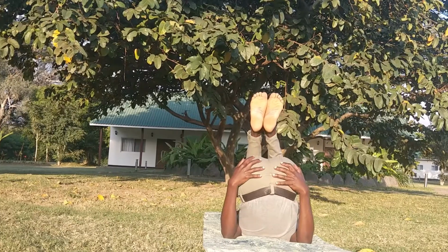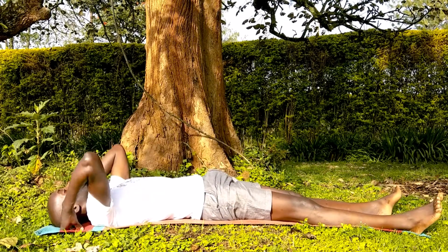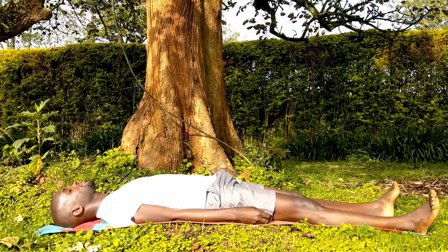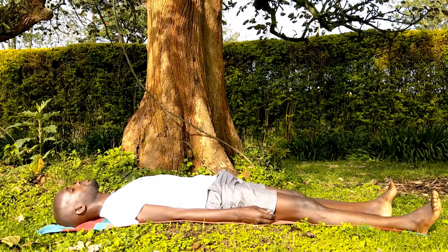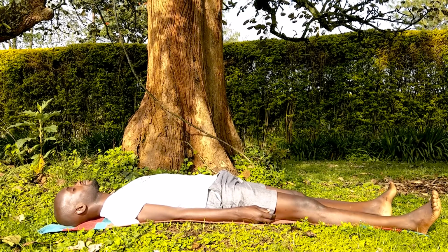So that's technically the anatomy of this posture. And then slowly come onto lying on your back in Shavasana. You want your neck long, you're relaxed. And just use this moment to arrive onto your mat or whatever space you are in. Make sure everything is relaxed. You're not engaging any muscle at this particular point. The feet are falling towards the side.